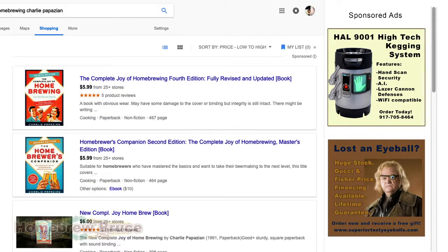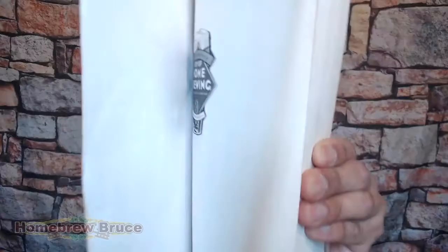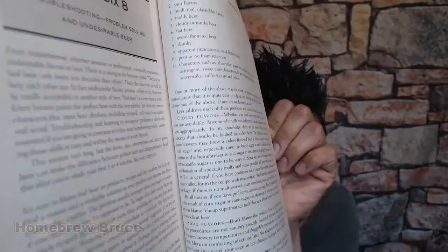Which is still in pretty good condition, I would say. As homebrewers, we take care of our equipment. The book is close to 400 pages, so it's definitely a book that you should have in your collection.